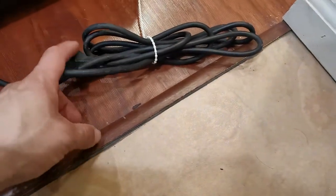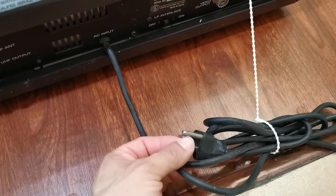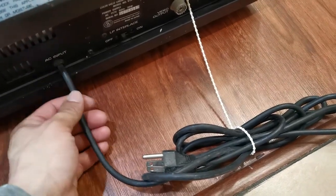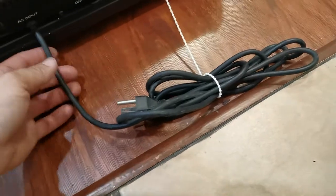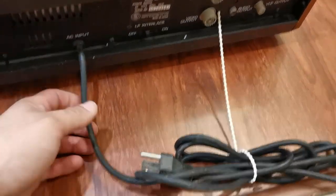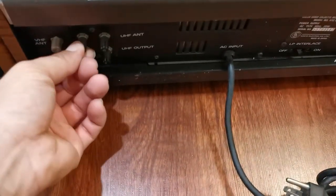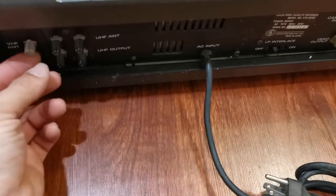As I can see, the power cord is still okay. It's not missing any of the three prongs, and the cord is not damaged, it's still here. They actually placed a non-removable cord on this older machine. The newer model, that would be the 8400, has a removable cord. We still have the antenna spinning connectors in place.